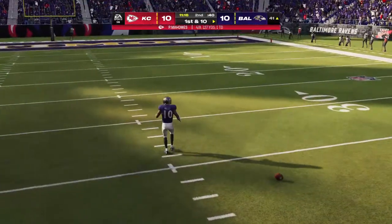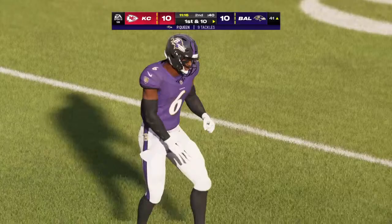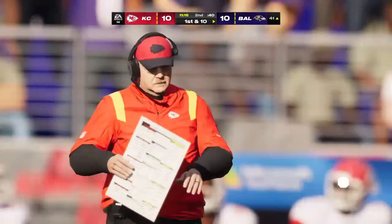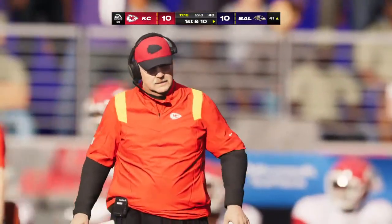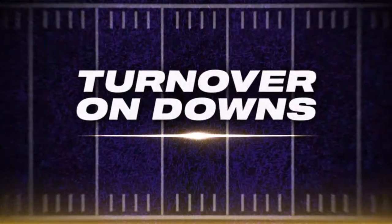Now, meanwhile, they go for it on 4th down, and my goodness, incomplete. Boy, a curious decision to go for it. Doesn't pan out, and that will force a turnover on downs. So just shy of midfield, they tried it, didn't work out.